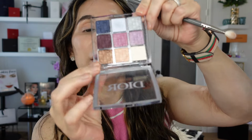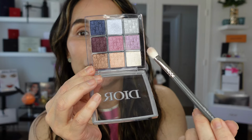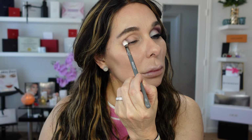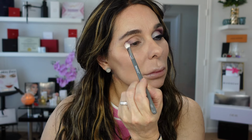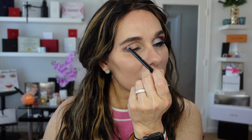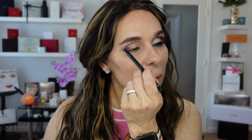So we're going to start, friends, working with the three middle road shades first, okay? So I'm going to start packing this stunning burgundy, friends. It's so highly pigmented. I'm going to start packing the same shade on the upper area of my crease.